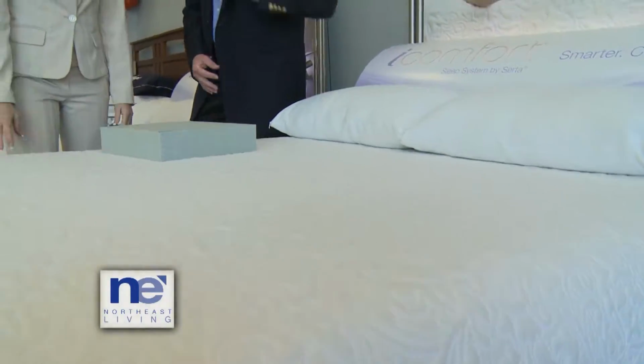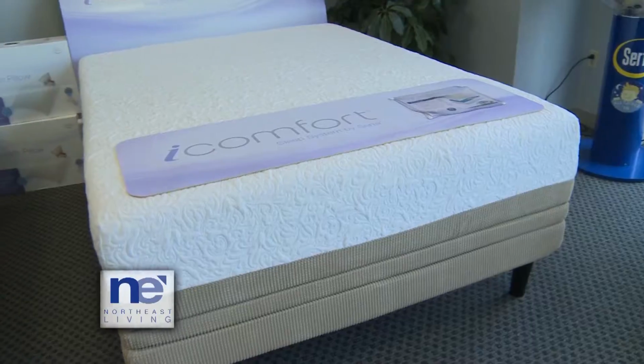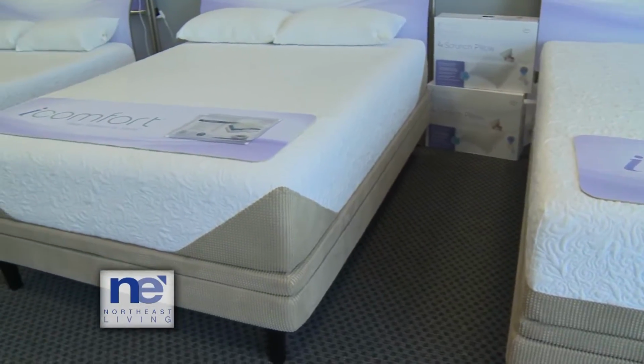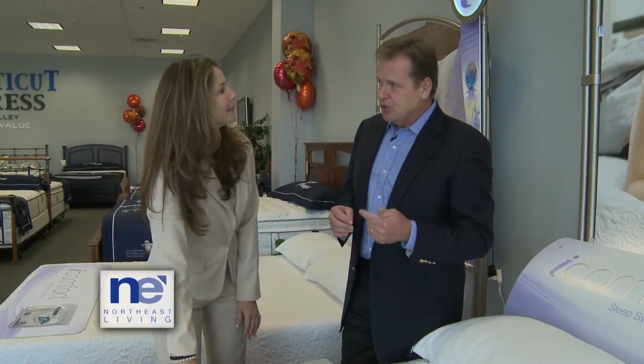Let's go over here. I love the quilting on this one. This one's really nice. This is actually the latest in sleep technology, and it's made by Serta. It's called the iComfort, and it's amazing. The feel of this bed's incredible because it's actually gel.